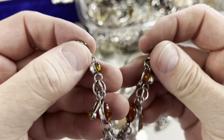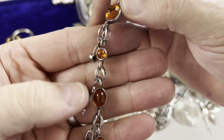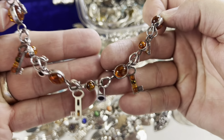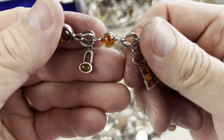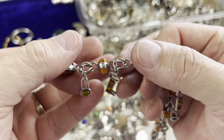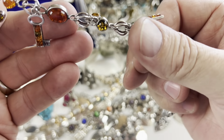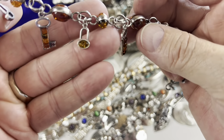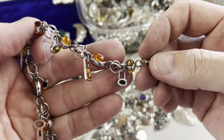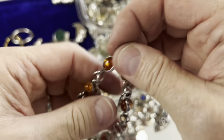Here we have an amber, what looks like amber. I'll have to test that obviously too, but this is an amber charm bracelet. What are the dangles? Let's see here. Oh, these are little locks and keys. So there you have a lock and there you have a key. Another lock, another key, another lock and key, and another lock. There you go. So that's a fun little piece.